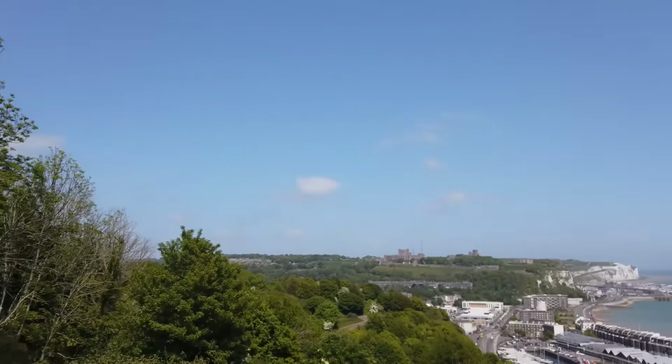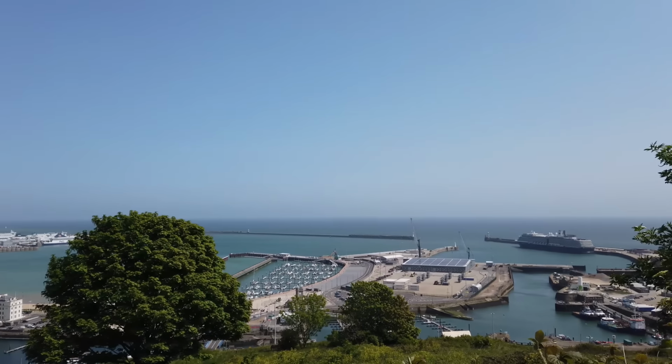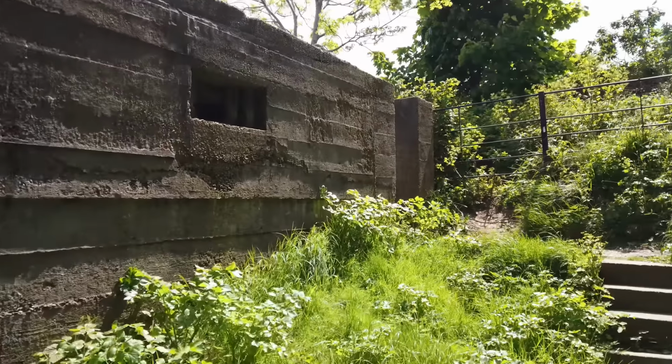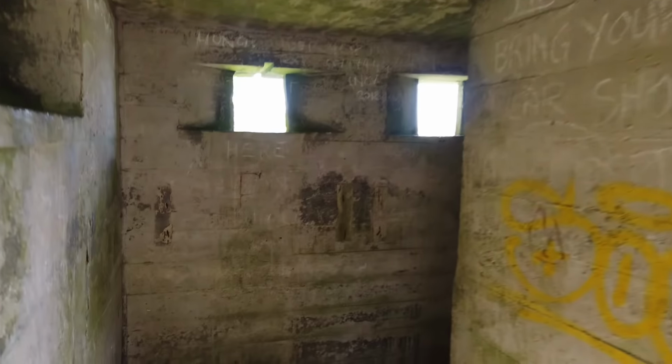Look at the view of the castle, isn't that amazing? And the sea looks green. You can't really see France today because it's just so hazy. Got a pillbox here. I'll put a link to my pillbox video at the top there. This was a watch-out centre, have a look in here.